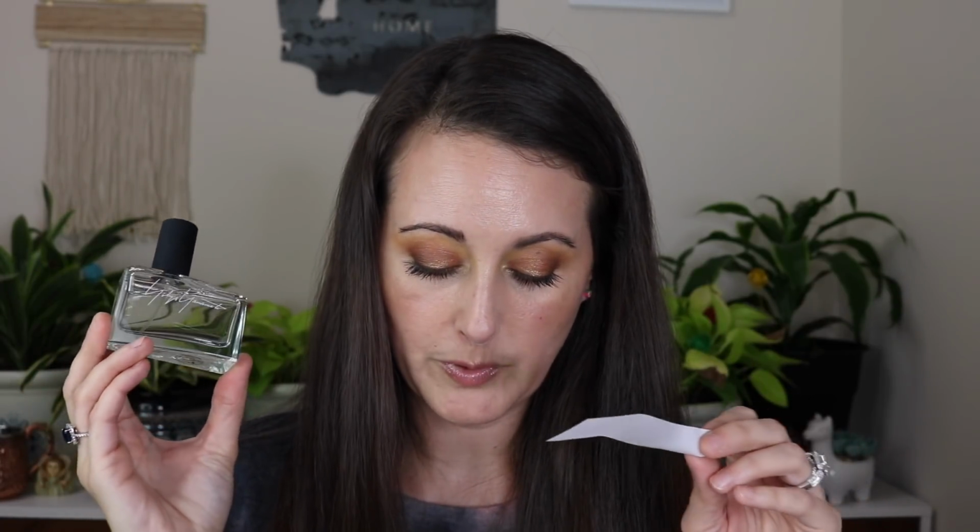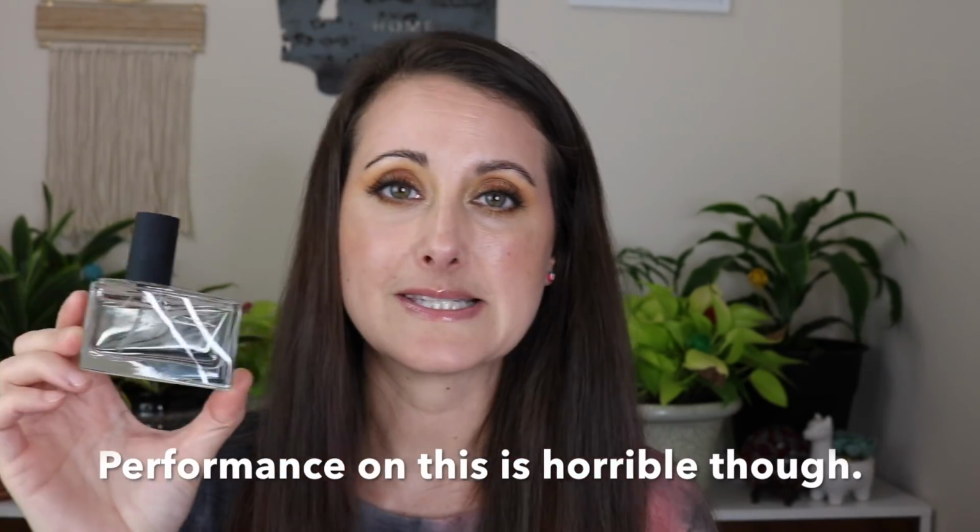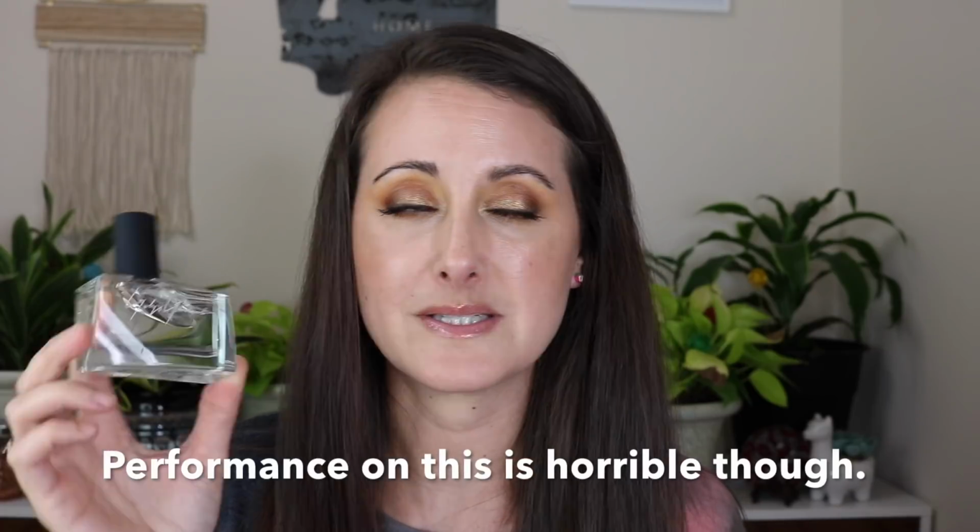So Yohji Yamamoto is pear, bergamot, blackcurrant, iris, jasmine, lily of the valley, heliotrope, sandalwood, musk, and cedar. It's crisp. It's very light florals, and just very light in general. It's beautiful. It's a nice one. It's one, like I say, a little bit more feminine leaning, but it's really beautiful. So that is Yohji Yamamoto.